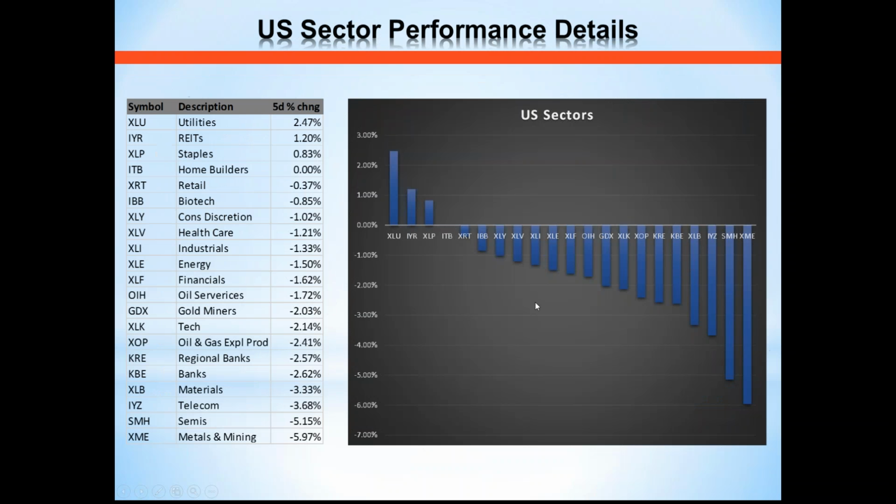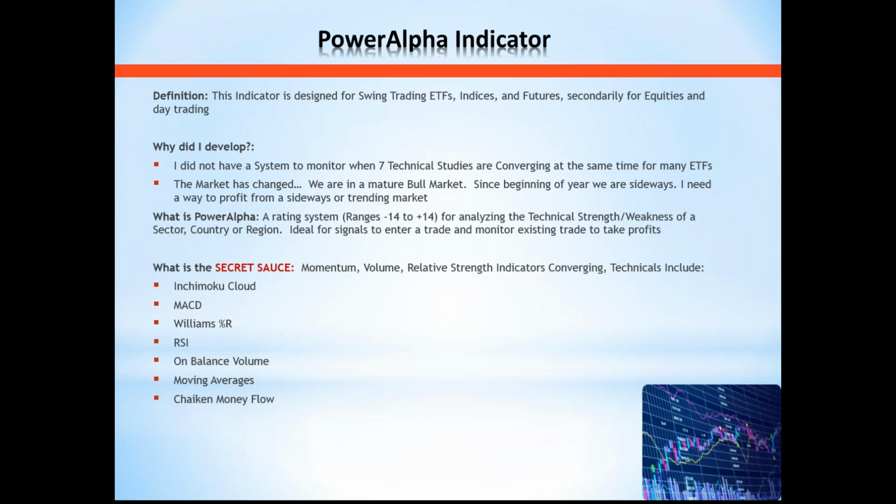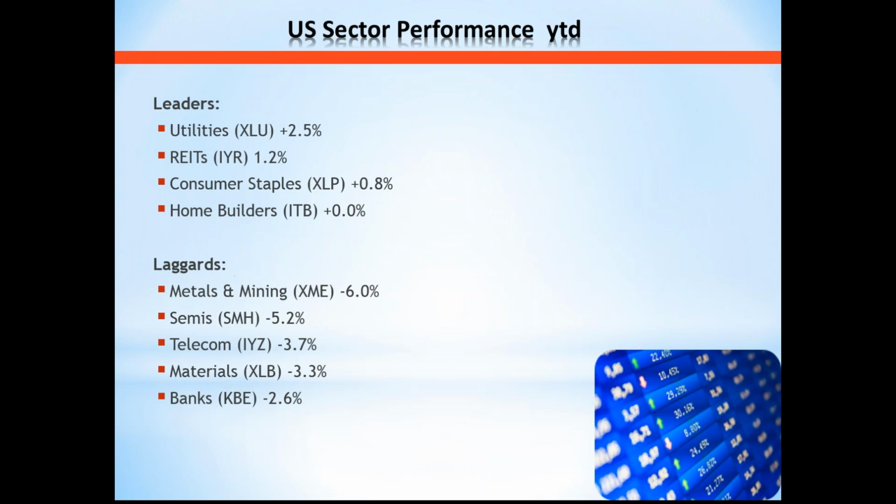All right, so I'm kind of jumping around a bit. I'll get more into the Power Alpha in a few slides. Let's just talk about performance for the week. Again, I'm going to jump through this pretty quickly. So what's worked well? The reason why I do this is sometimes it's a little bit eye-opening.